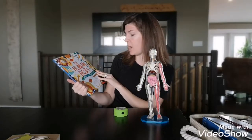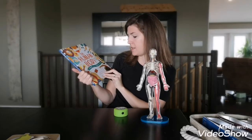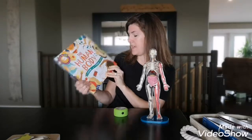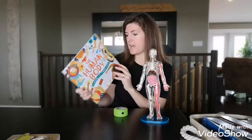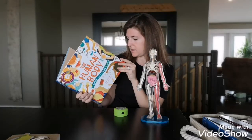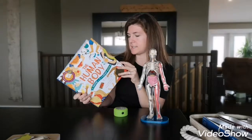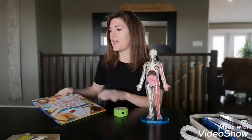It's The Human Body, A Shine a Light book, by Karen Brown and Rachel Saunders. And yeah, it's really, really cool. You know what? I thought that this was Usborne. I don't see Usborne anywhere. Kane Miller Division. Anyway, I will put the link to this below if I can find it online, but this was really cool. I really like that.